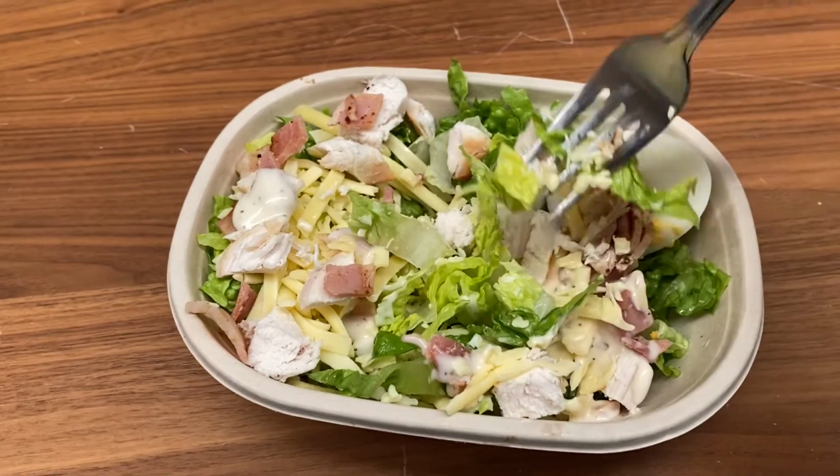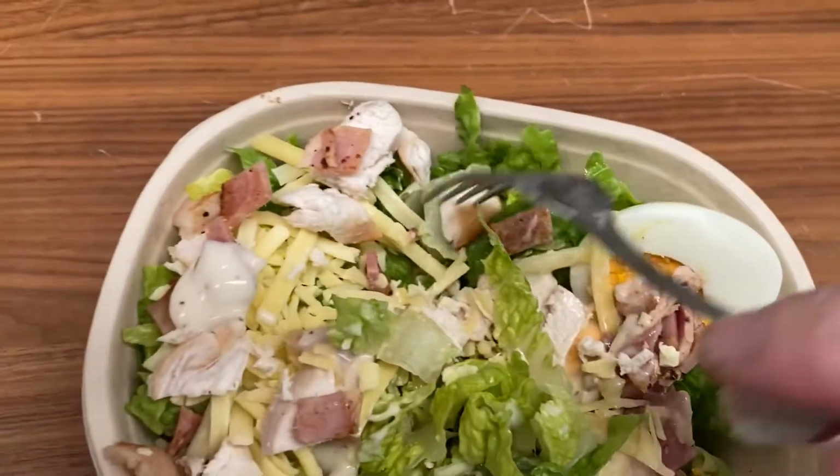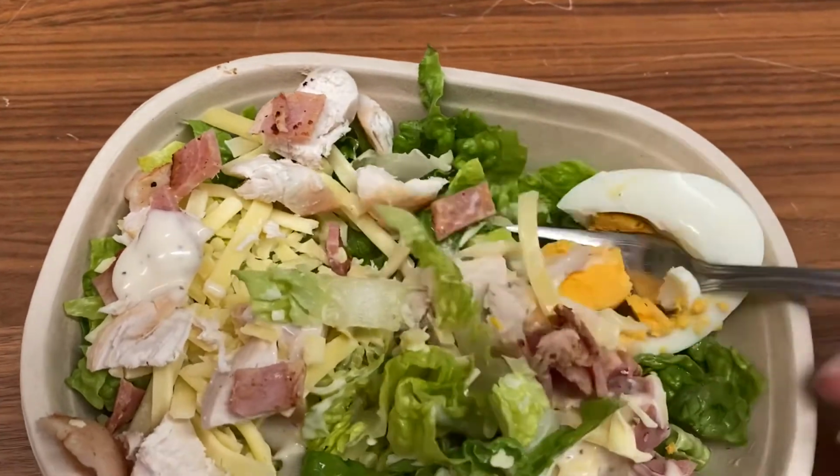Lunchtime. I didn't bring my lunch to work today, so I just went round the corner to the local cafe and bought myself a little chicken Caesar salad.